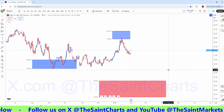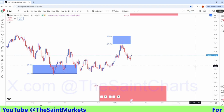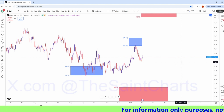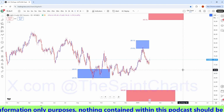Not saying it's for sure it's going to break 65. It'd be nice if it does, because it's going to be cheaper to fill up my car with fuel. But see how that one plays out over the short term. But I think Trump's going to try and get that down, and he's going to do a lot of drilling to help that happen. So we'll wait and see what happens there.